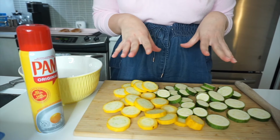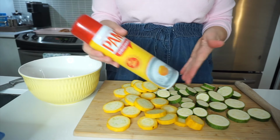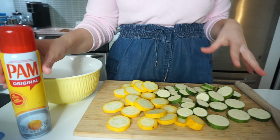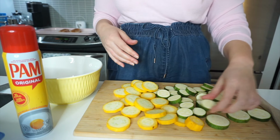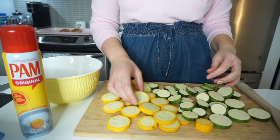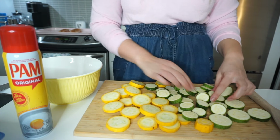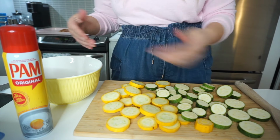So I'm actually going to, it's weird, I know, but I saw someone do this where they spray everything here with some Pam, and then they put them in a bowl, and then they season everything. So that's what I'm gonna do, just to make sure that they all get a little bit of an even coating. And then I will give them one little coating when they're actually on the pan. But this will just help so that everything sticks to them once I'm in the bowl, mixing them.